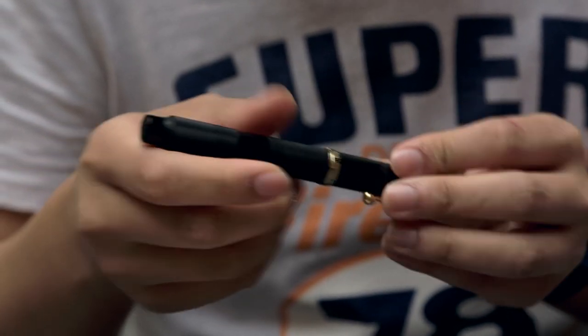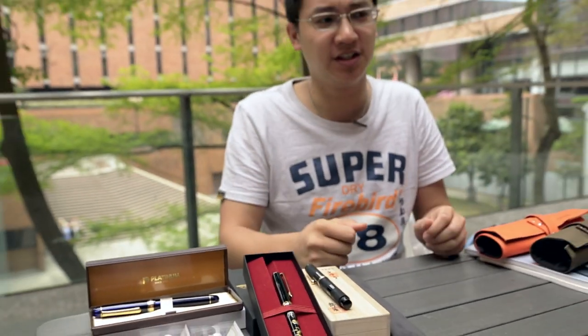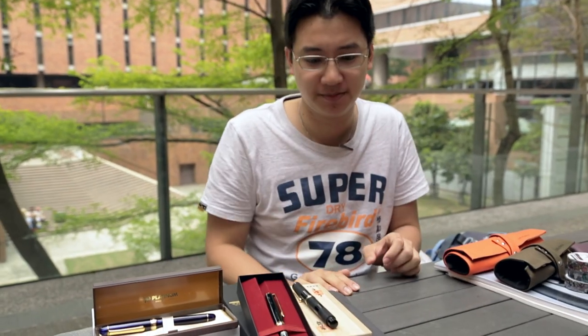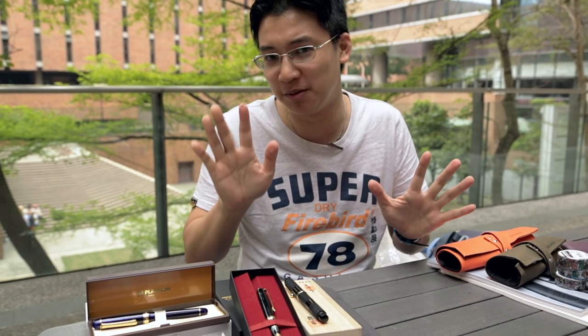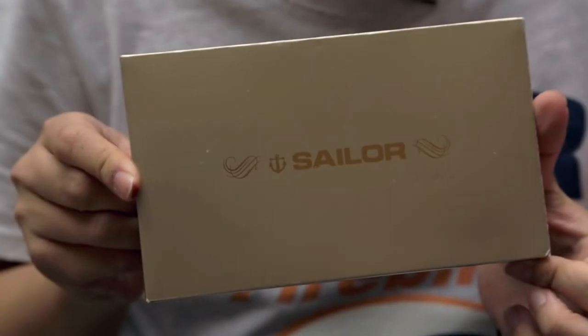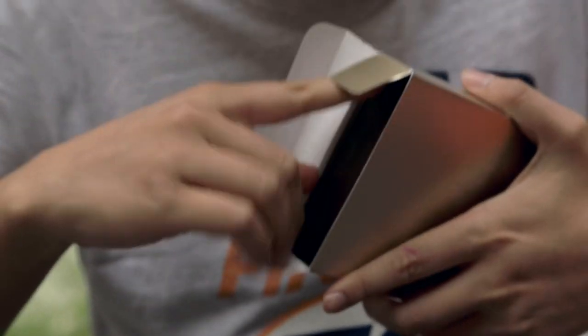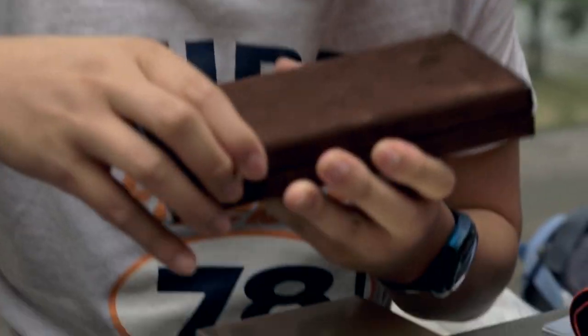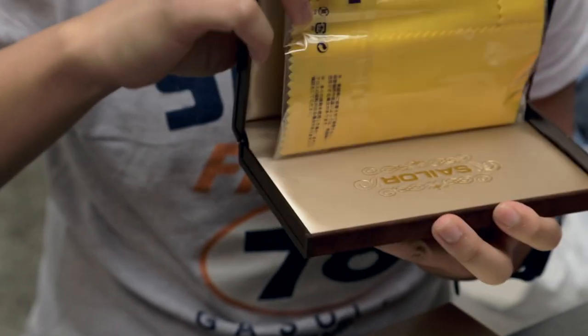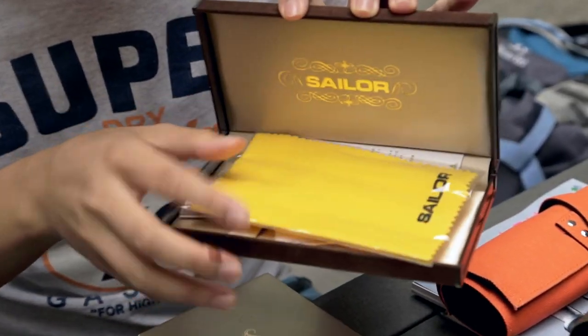So, Ohashido. He had a whole bunch of really pretty urushi and like urushi artwork pens that were out of my budget. I also bought a Sailor, which is not in the box. Although I might as well show you. If you get one of these Sailors, it comes in a nice felt box, and inside is a whole bunch of paperwork and a cloth for you to use.